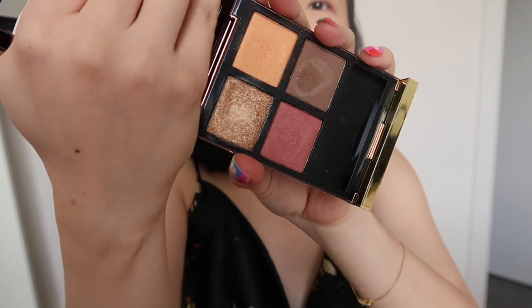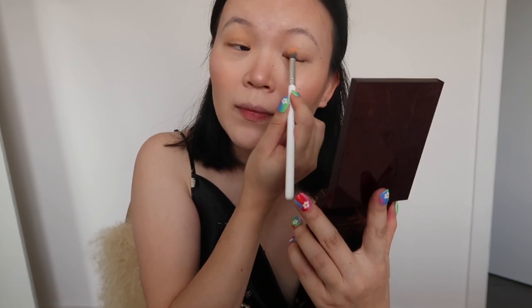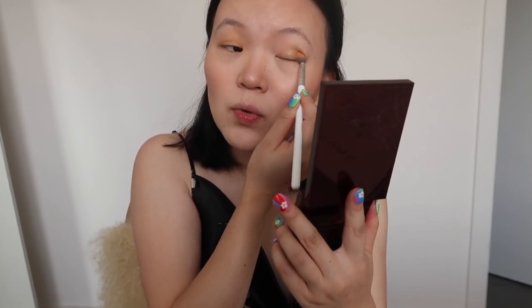Moving on to eyes, I'm busting out my Tom Ford quad in the shade 26 Leopard Sun. I only have one Tom Ford quad, and I got this at an outlet, I believe, for like, I don't know, 20 something dollars, which is the only reason I bought this. I just could not justify the regular price of Tom Ford quads, but this one I have recently been using non-stop because it just is so easy to apply.